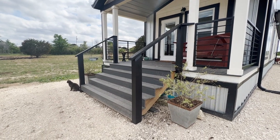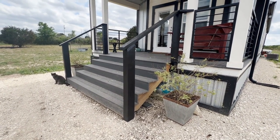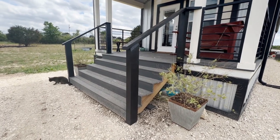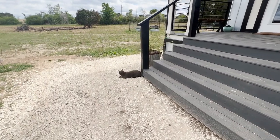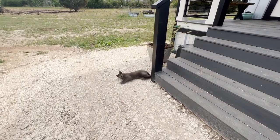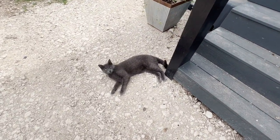I've added a little bit of landscaping with these planters from Tractor Supply, bought some privet from a local landscaping company, and cats to adorn the front too. Who needs lion statues when you have little kittens everywhere?